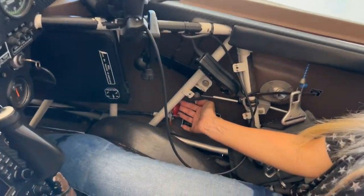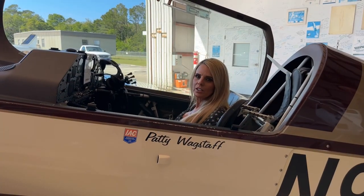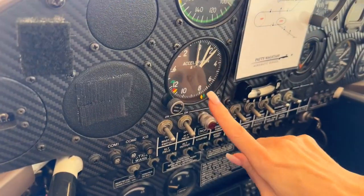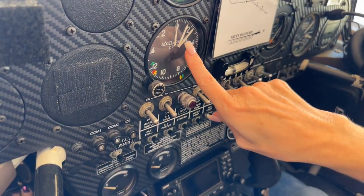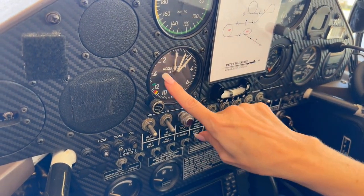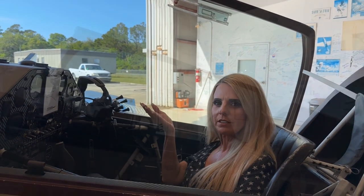And this is the fuel valve switch. If you run out of fuel in one tank, you have to be sure to switch it over or the engine will shut off. And this is your G meter. As you can see, it shows 1 G. And the airplane is rated for 10 positive and 10 negative. So positive G pushes you in the seat, negative G pulls you out of the seat.